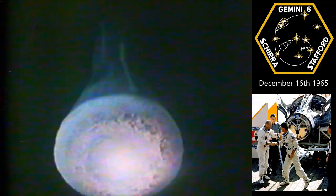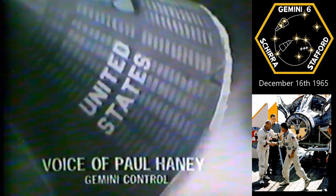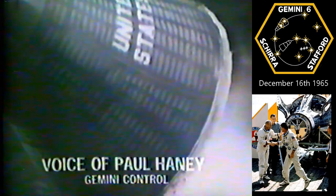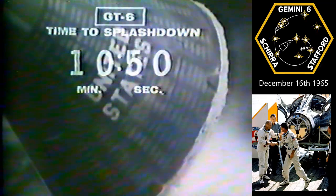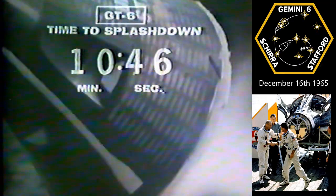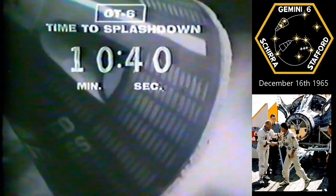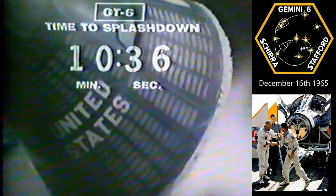Steady hum on the line here. Elliot C. now is putting in a call to Gemini 7, advising him that 6 is in blackout. 7 says they're just drifting, they're not attempting to control attitudes, they're not going to watch for this re-entry. It was not believed that Gemini 7 could see the re-entry in any case.